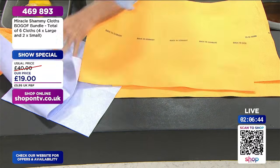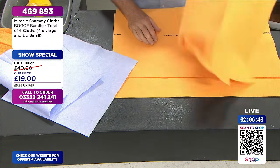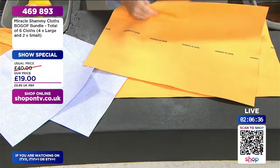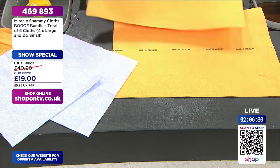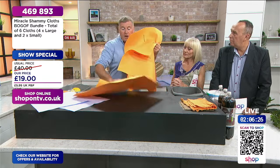Here's one for the car, leave it in the car. Here's a second one for the house. You can cut it into quarters if you want to. Third one for grooming the dog, washing and drying it, or just leave it under the sink in case disaster strikes. We hope it won't. The fourth one you'll have as a spare if they're all in the washing machine.